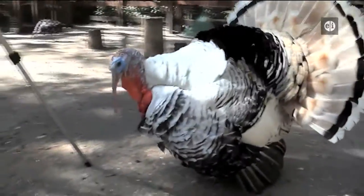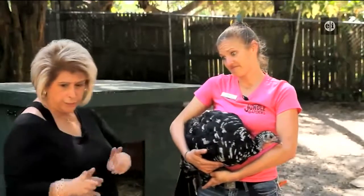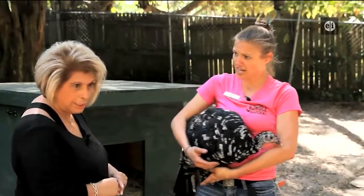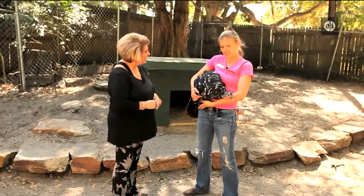Now, I noticed that Franklin has his eye on her. Is there a possible love affair going on? They're absolutely a love affair. They are a mated pair, so he is very aware that I am holding his girlfriend right now. I see, I see. Who takes care of who? Does she take care of him, or does he take care of her? You know, I would like to say that he takes care of her. She's not fond of him following her around all the time, but he does take care of her.